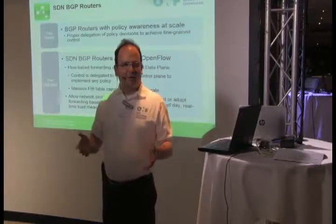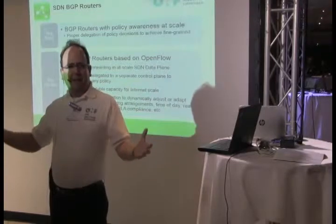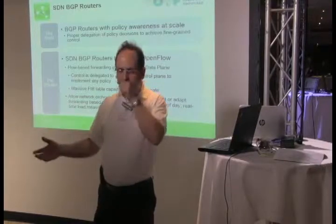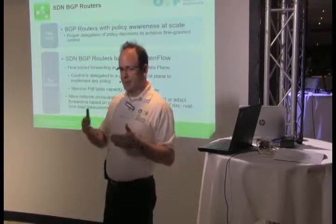And that scale is very important. As we talk about devices that need to come sort of out of the lab and into the real world, then you really need a device that can handle hundreds of thousands, 500,000, excuse me, to 1 million flow entries in order to do an appropriate job of routing through the internet.